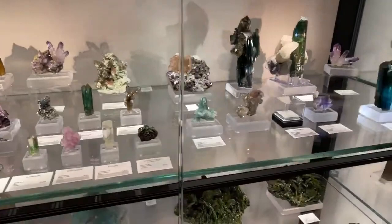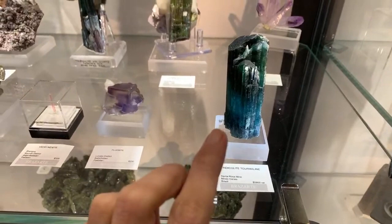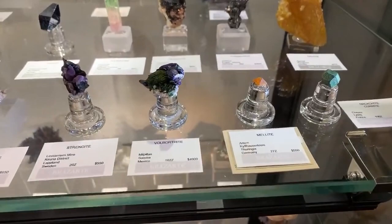Wow, this is special. So this thing right here, Indicolite Tourmaline, 5,900. I told you the wrong price on that. It's 4,000 net. Yeah, I had it mixed up with another piece, but I double checked. It's pretty cool. I can pull it out if you'd like. No, I can see it. It's a great crystal. It just has some damage in the front. It's a good piece.